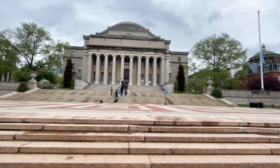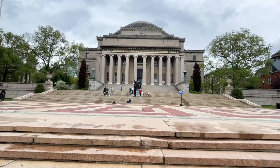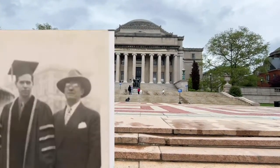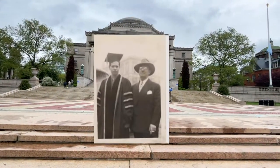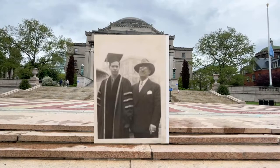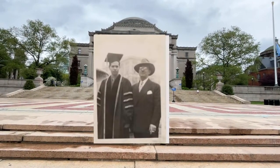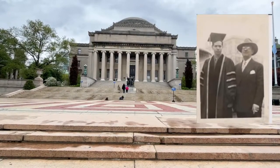You know who else went to Columbia University? Not that fire truck going by. Let me show you who else went to Columbia University. Boom! This guy. Let me get that picture nice for you. Is that sharp? Can you see this? Here, why don't we move him? Come on, move him over to the side.